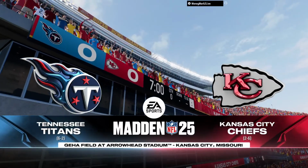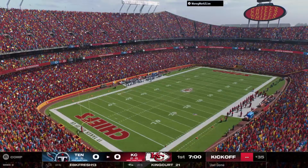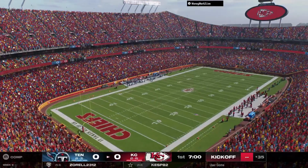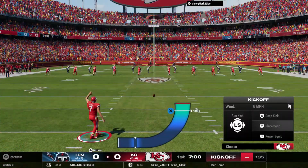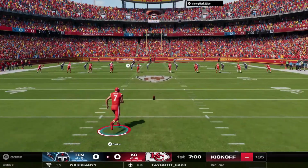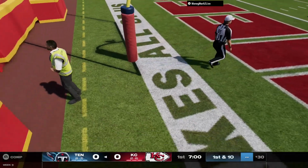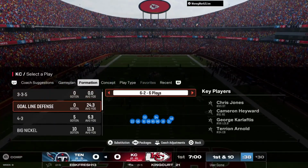Miles from downtown Kansas City, GEHA Field at Arrowhead Stadium, for more than a half-century the home of the Kansas City Chiefs. Here's Harrison Butker out there to get this thing started. And off we go here at Arrowhead. And no chance to return this one, through the end zone for a touchback.